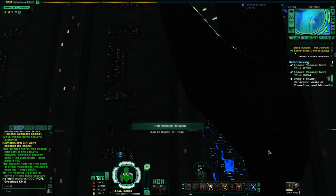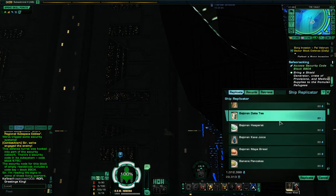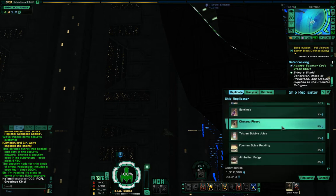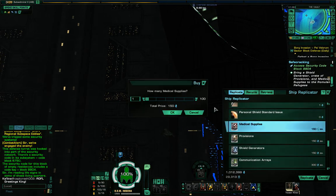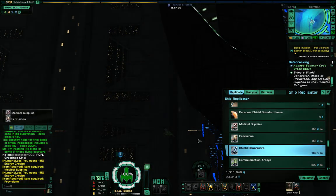Okay. Shield generator, crate of provisions and medical supplies. Suppose I can afford that. Medical supplies, provisions and shield generators.